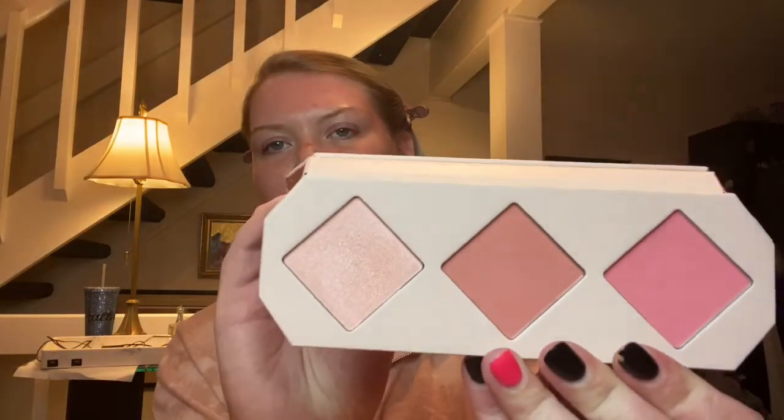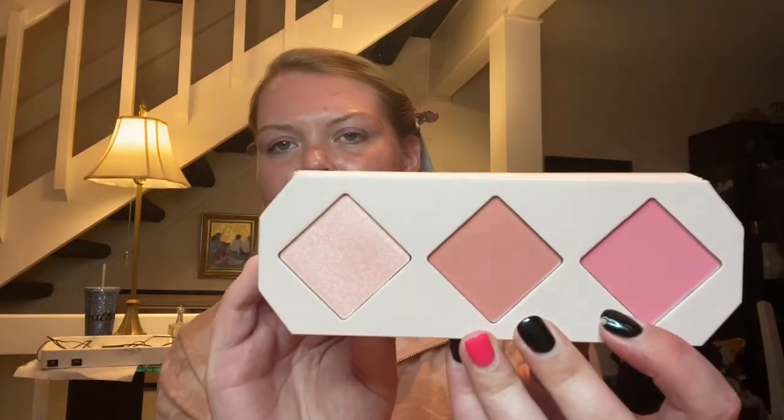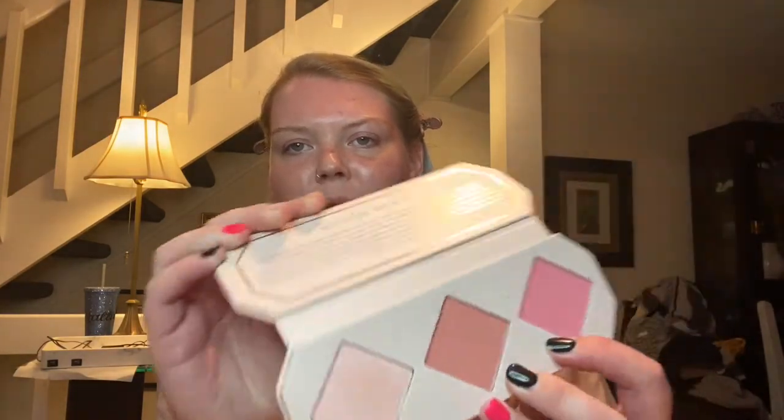So I got that eyeshadow palette, and then I also grabbed the Crystal Charged Cheek palette, which has the same little elastic strap, and then on the inside you have two blushes and a highlighter, which look super pretty. So I'm really excited about this brand. I don't know, it just seems really neat to me.